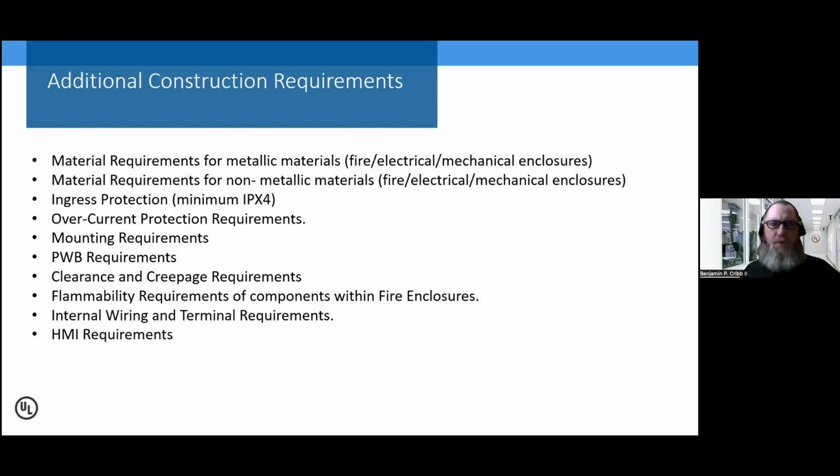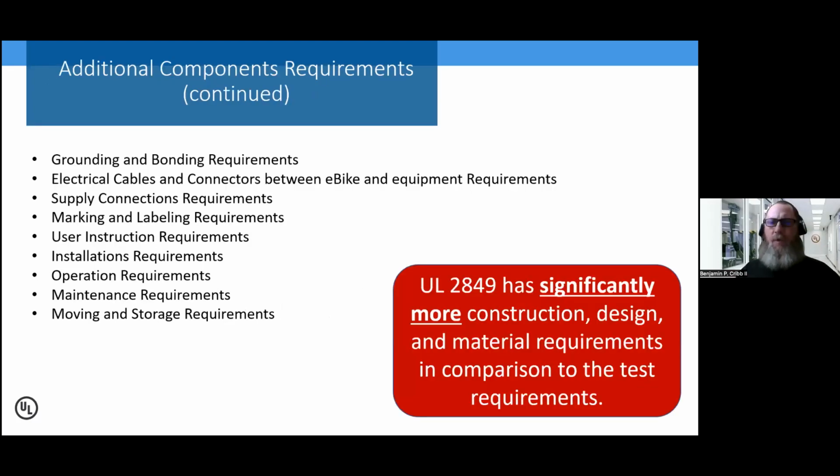Again, some of these things you can read on screen. Again, there's requirements for the user interface or the HMI, and there's grounding and bonding requirements depending on the type of system. Again, you have to look at the actual conductors that are used in the frame, through the frame, to the motor, to the battery. You have to look at the mating connectors between conductors. Are they in a hazardous voltage circuit? Are they in a low voltage circuit?